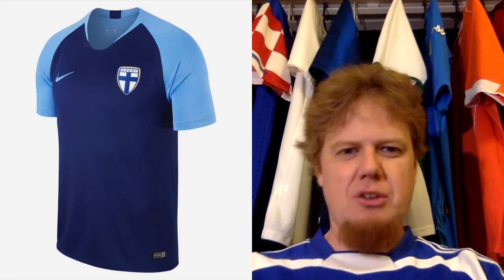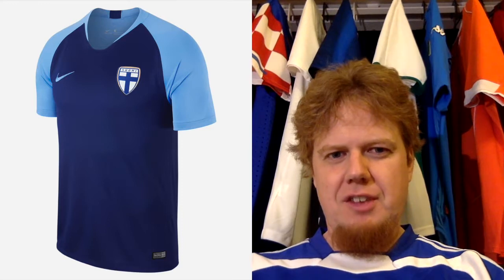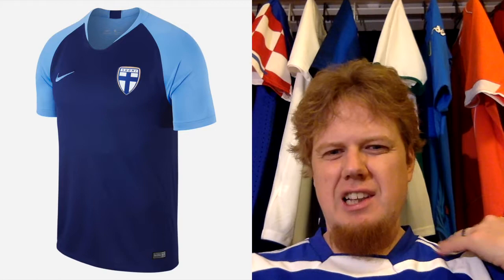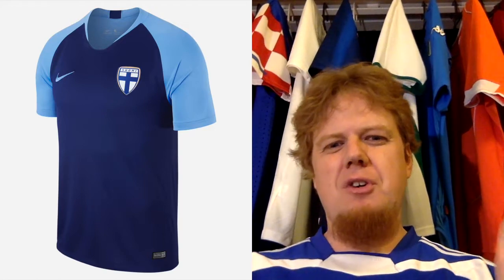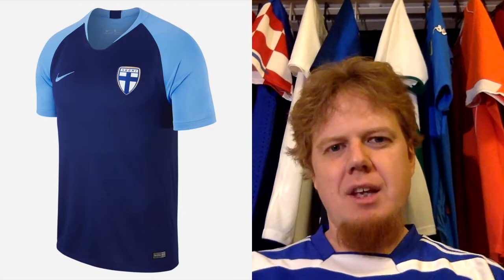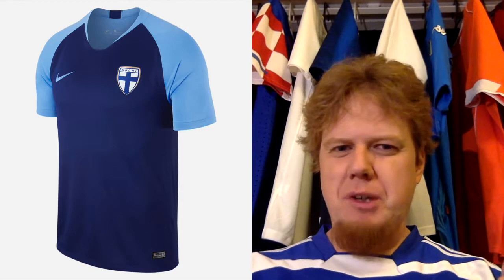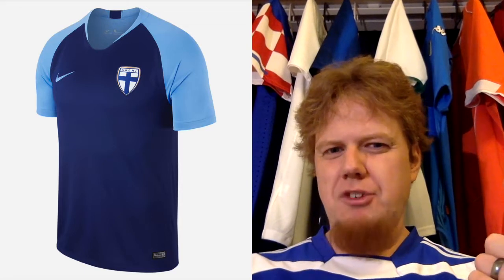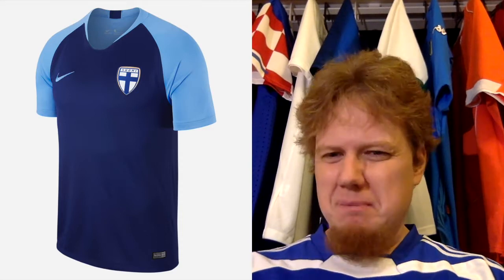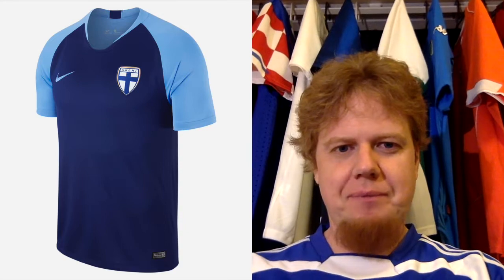Also, look at the cross on the crest, which is kind of this deep royal blue. Then you have the darker blue for the jersey and then the light blue sleeves. There's something not quite connecting. There are too many blues in there. It should be a little bit more together in a way. Don't make three blue tones, make only two, I would say. Still, this is a really nice shirt, but a little bit more imagination I would have wished here.